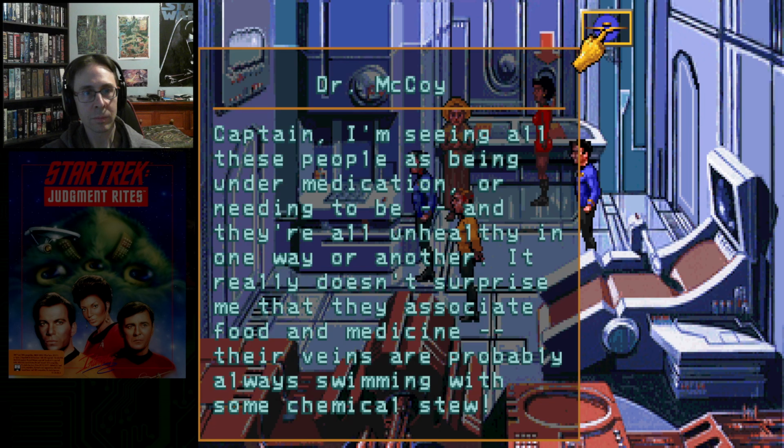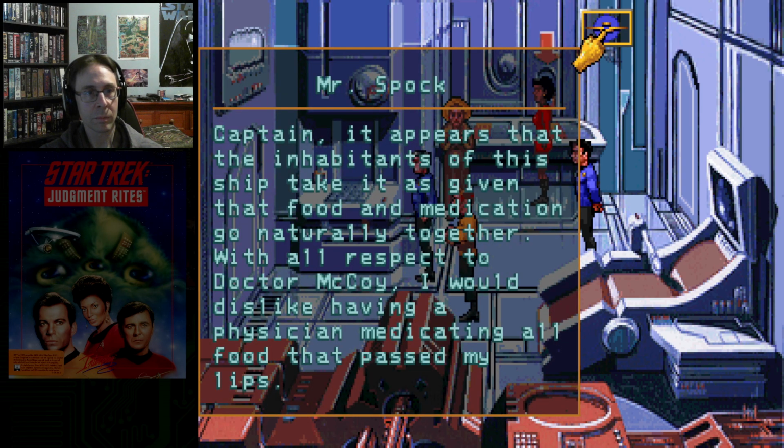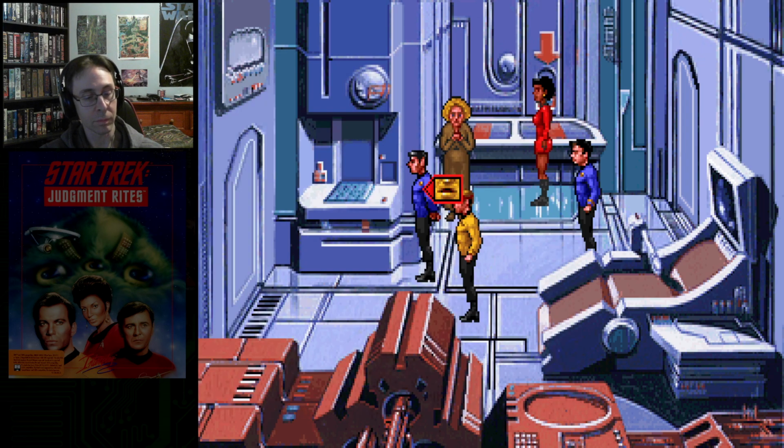Captain, I'm seeing all these people as being under medication, or needing to be. And they're all unhealthy in one way or another. It really doesn't surprise me that they associate food and medicine. Their veins are probably always swimming with some chemical stew. Captain, it appears that the inhabitants of this ship take it as given that food and medication go naturally together. With all respect to Dr. McCoy, I would dislike having a physician medicating all food that passed my lips. A wan look.